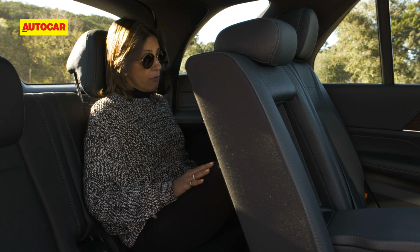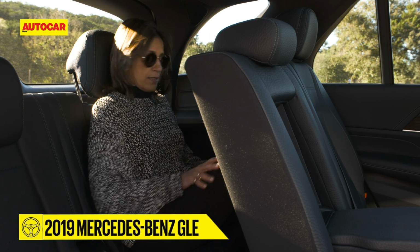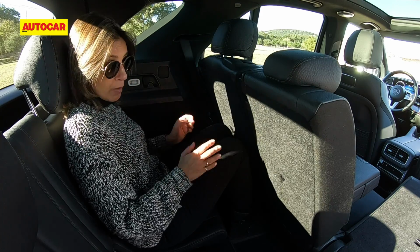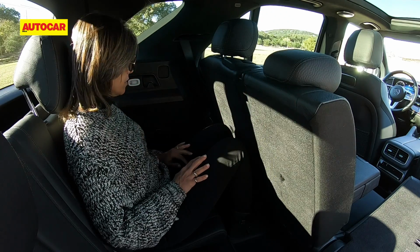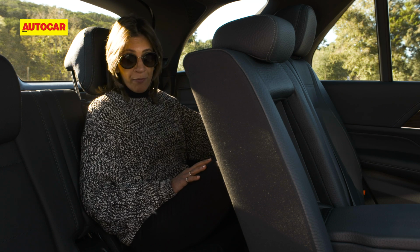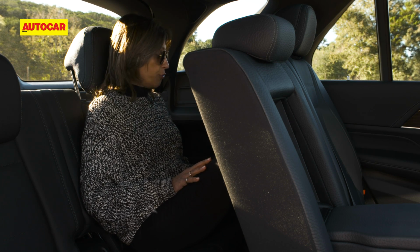Well, the good news is now you can opt for a third row of seats with the GLE. Yes, it is small in the third row of seats. You do sit a bit knees up, but look, I'm 5'4". I fit in here with this seat in its rearmost position. The middle row of seats now, you can opt for ones that have travel as well, and I'll get in front and show you that in a bit.